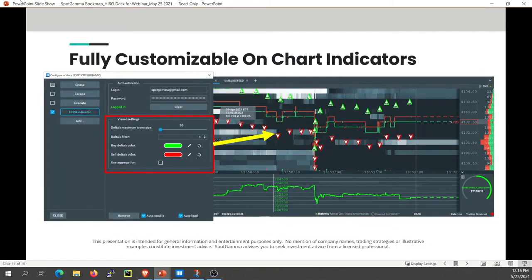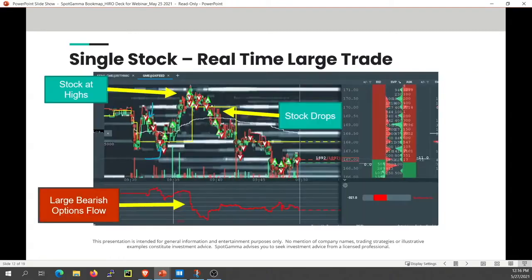Now, the on-chart indicators are fully customizable. We have a YouTube video set up to talk about this, so I don't want to spend time on that now, but just know you can do all sorts of things to change the aggregation or color, etc., of those on-screen triangles, but you cannot adjust this cumulative indicator. The cumulative indicator will pick up everything from a one-lot trading all the way up to whatever the largest trade is on the day. Okay, so let's talk about some quick examples.